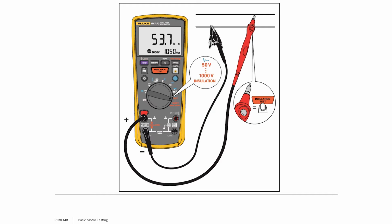Some of them have added features where, for example, you have the alligator clip, and then you also have the probe, and you have a test button that's on the probe. These are handy features, I won't deny it, but it's also costly.